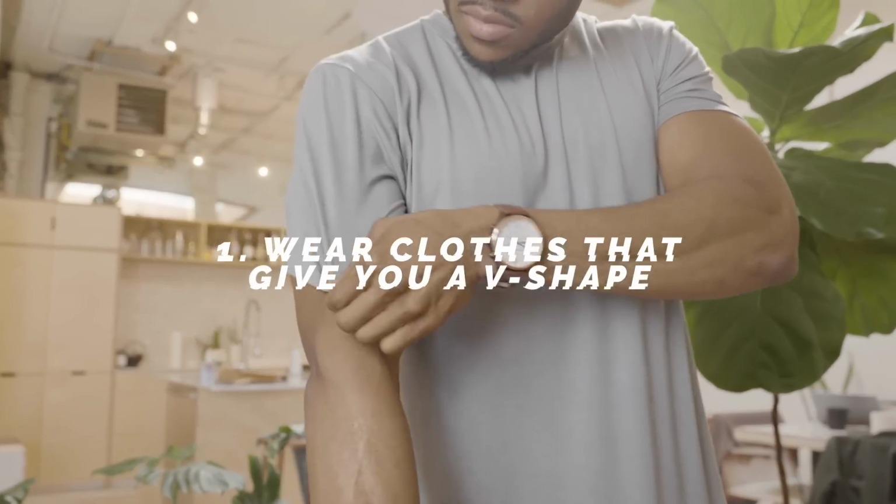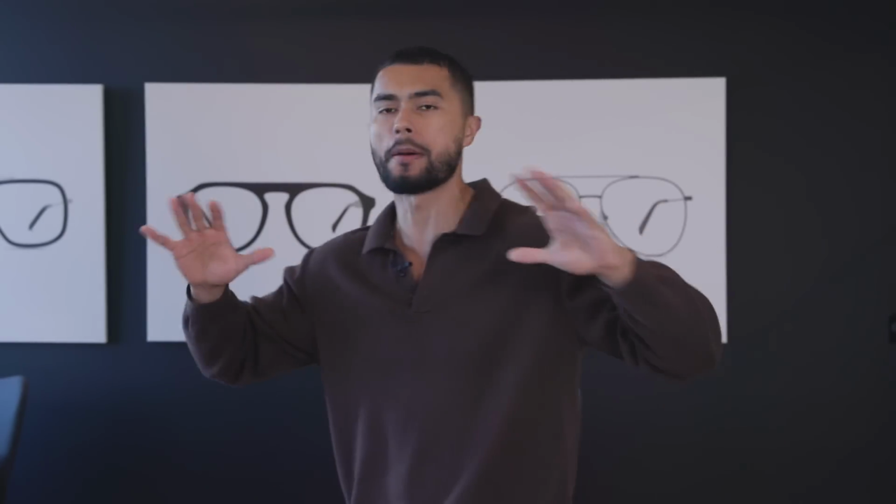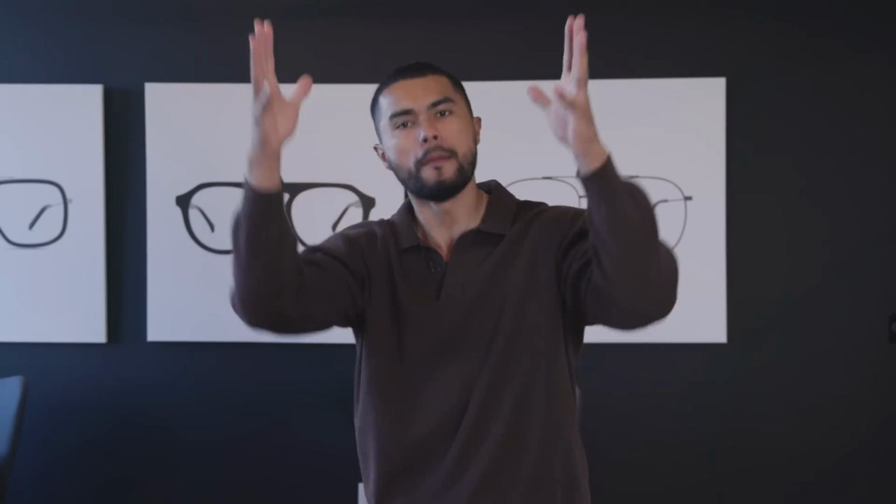That is that ideal body shape, that ideal shoulder to waist ratio. You usually want around a 10-inch drop, and obviously the best way to get this, go to the gym. Build that shape for real. But while you're working towards that, you can use clothing that gets you there.